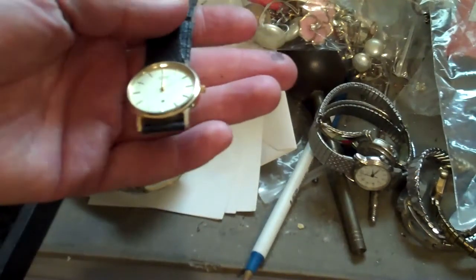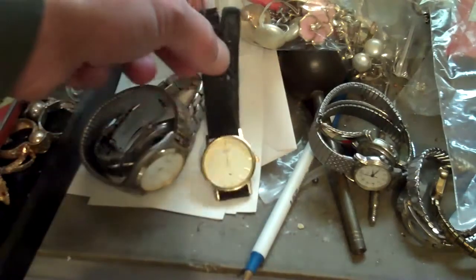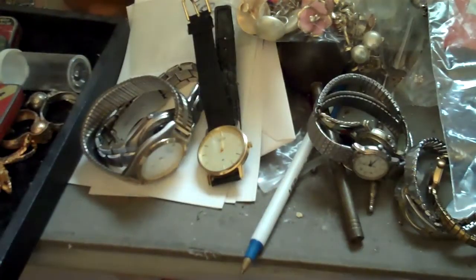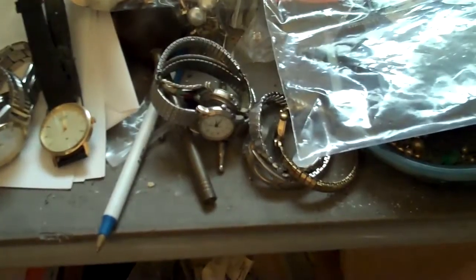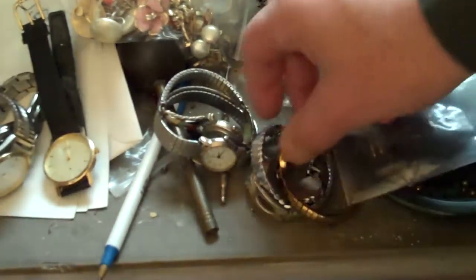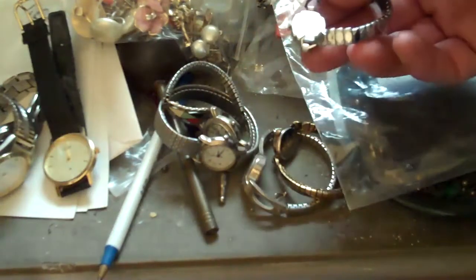This Citizen, Citizen comes in all ranges. I'm sure there's gold Citizens, but I think for the most part they're crap. They're worthless. And women's watches are even more that way than men's. Even many of your better women's watches are nothing, no value, no resale value whatsoever.